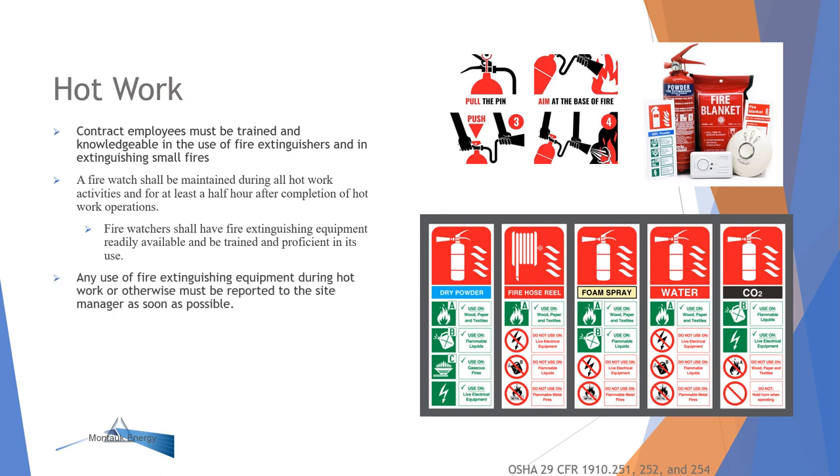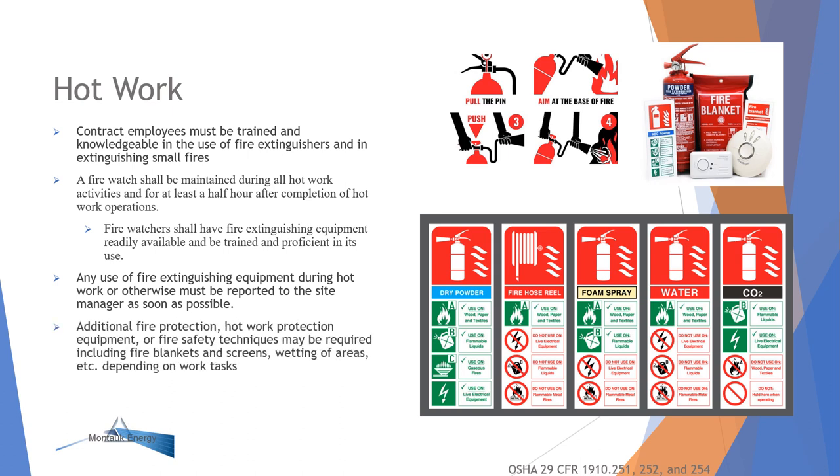Any use of fire extinguishing equipment during hot work or otherwise must be reported to the site manager as soon as possible. Additional fire protection, hot work protection equipment, or fire safety techniques may be required, including fire blankets and screens, wetting of areas, etc., depending on work tasks.